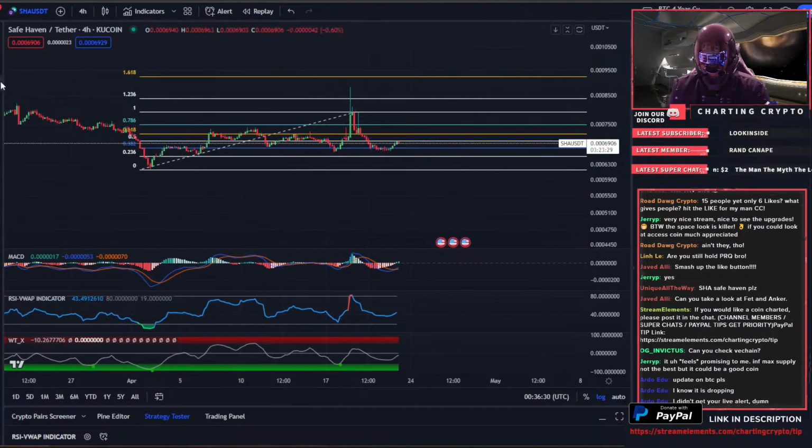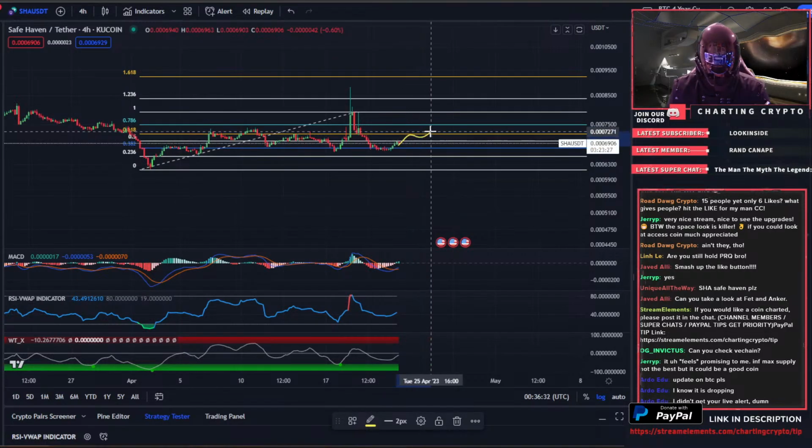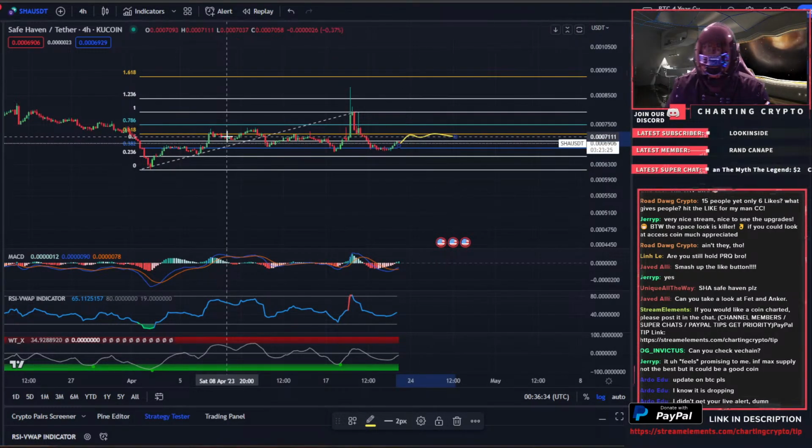But yeah, as of right now for safe haven, I think we're just working our way to the 618 and then just continue consolidation sideways.